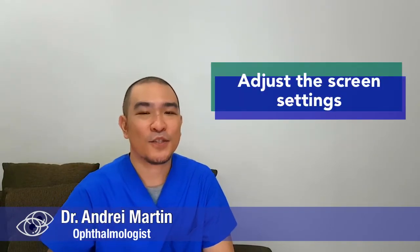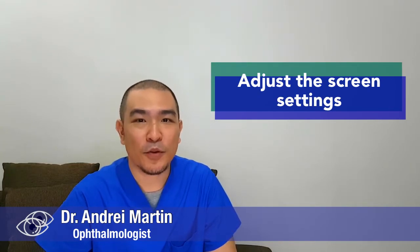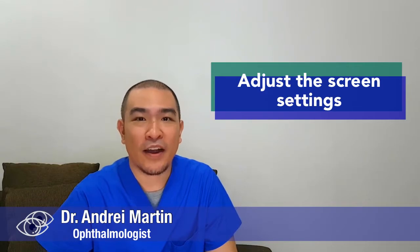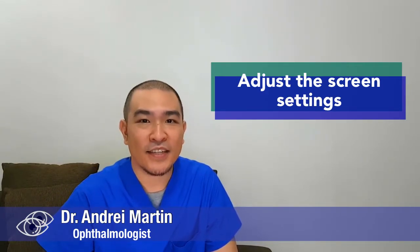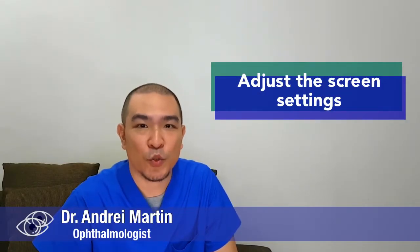Number 4, adjust the screen settings. Screens that are too bright give off too much light and can cause glare symptoms. Screens that are too dim are harder to read and can make our eyes work harder. So even before we start our online classes and online meetings, make sure to adjust the screen's brightness to match the room's. And if our devices have that contrast setting, make sure to adjust that a notch up too.